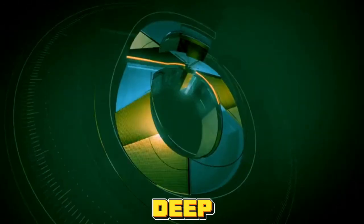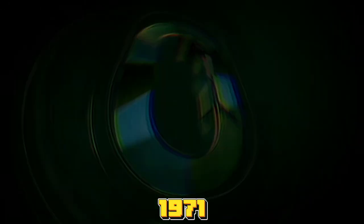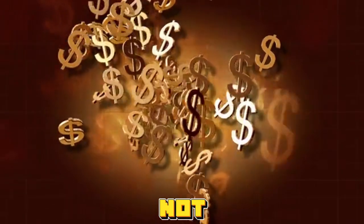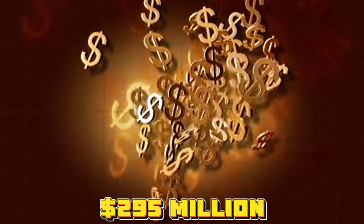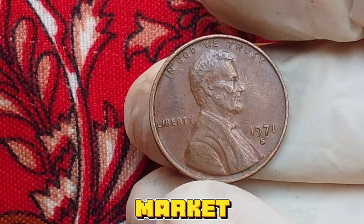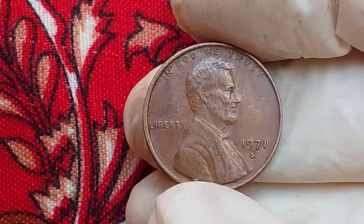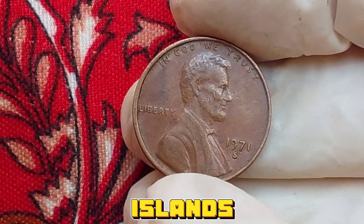Today we dive deep into the captivating world of one of the most mysterious and astonishing coins in American history, the 1971-S Liberty 1-cent coin. A tiny piece of copper that holds not just history but an absolutely jaw-dropping estimated value of $295 million in today's market. That's right, a single penny, often overlooked in everyday transactions, may be worth more than most luxury homes, yachts, or even private islands.